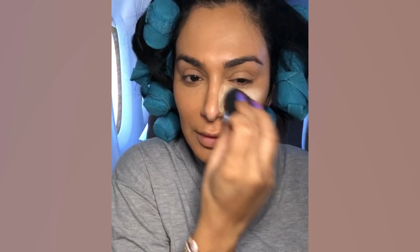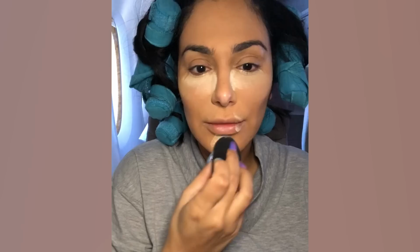I'm now just going to go ahead and bake. Remember, guys, when you're on the plane, the air is really drying. It sucks out all the moisture from your skin, so you want to make sure you don't bake too long. I baked a little too long.